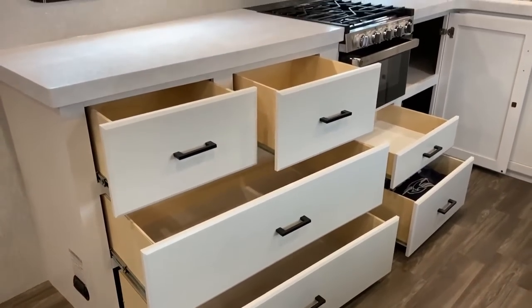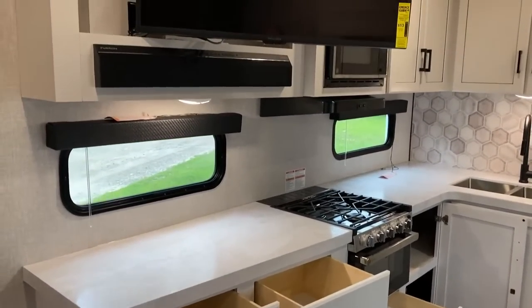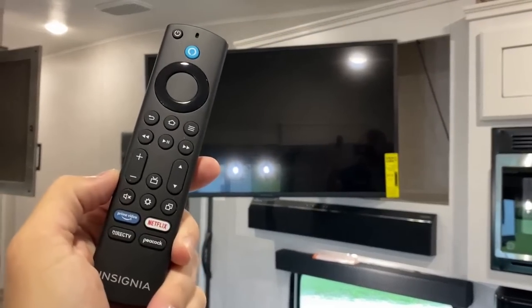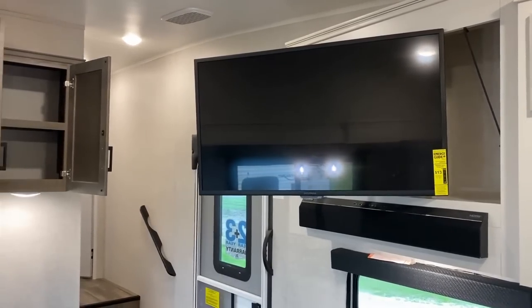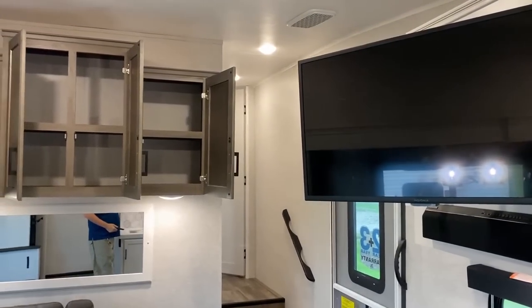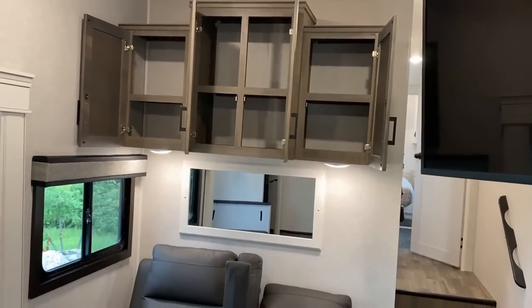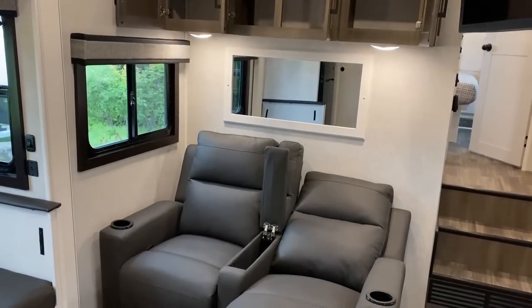But again, no fireplace. So I'm kind of curious, which one makes most sense for you? Do you prefer the fireplace, or do you prefer the maximized storage? My experience has been about a 60-40 split where more folks prefer the storage. So I'm kind of wondering if Jayco's leaning toward the correct side of the split here.